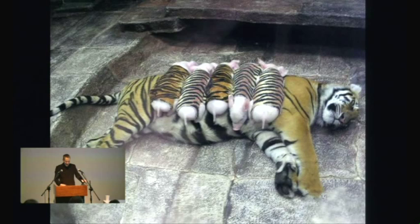And they took the skin of the five little pups which died, wrapped it around them, and put them in a cage and waited. And a miracle happened. The tiger accepted them as her newborns, got happier, started to eat, and as you can see, they live happily together right now.